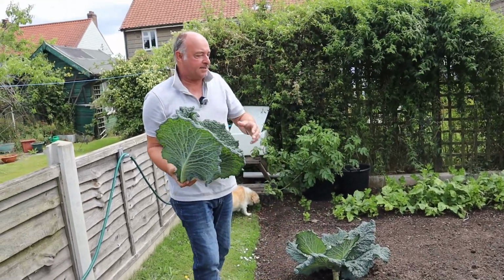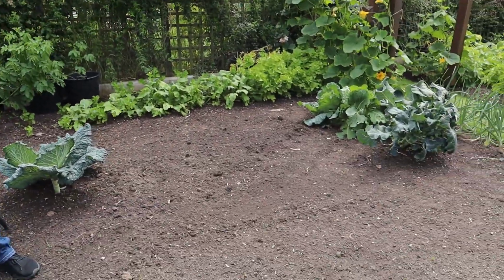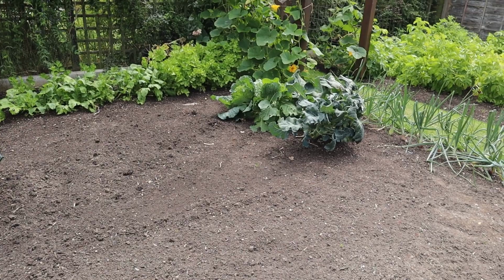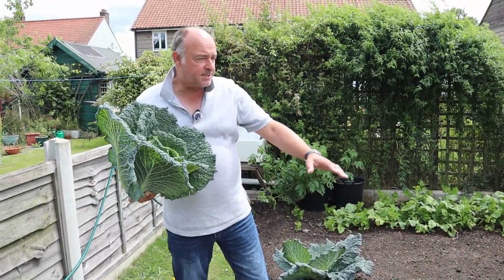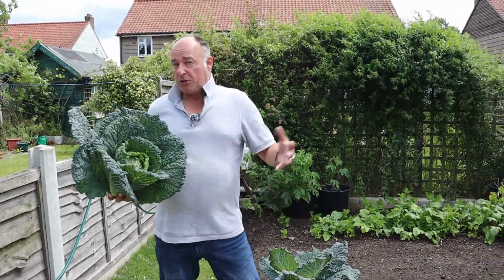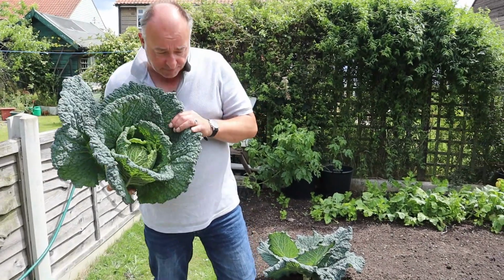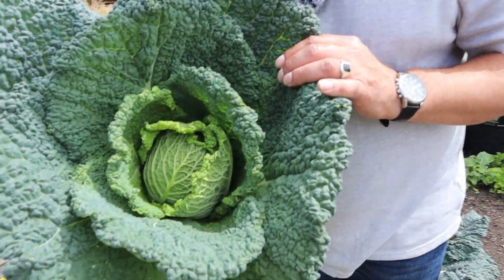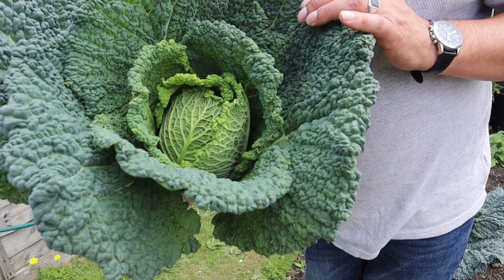What's actually happened is that we've had a complete harvest from here, and they're the ones that are left. And I need to get some succession plantings in here, which you'll see in a future video. But I just wanted to show you this Providence. It's a gorgeous cabbage. I really have been really pleased with these.